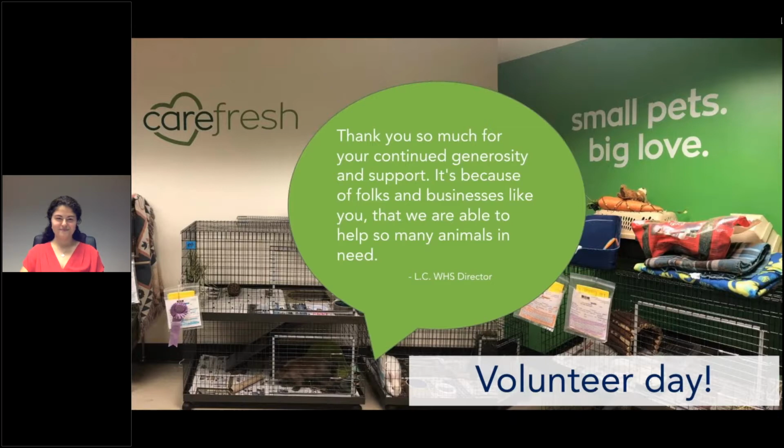completely painted it, and then we bought them some new rabbit hutches and enclosures to use, which they were very needed and very appreciated. We actually work with them all year long. We provide them as much bedding as possible, and of course the coupons. And it's really gratifying and rewarding for all of us to be able to do that.